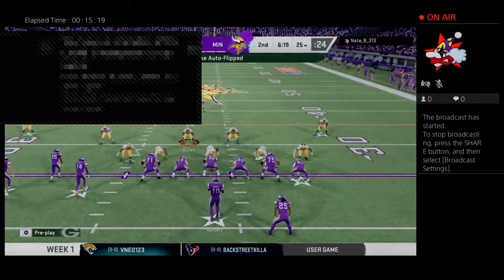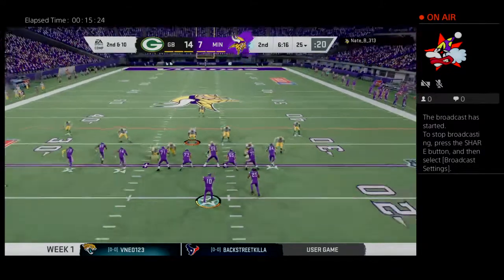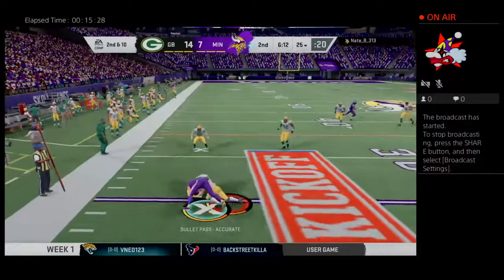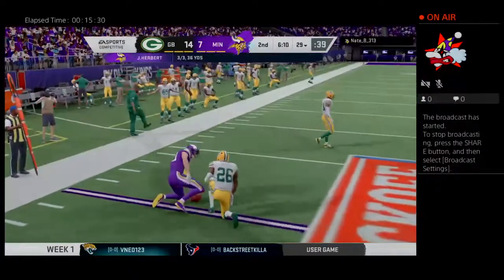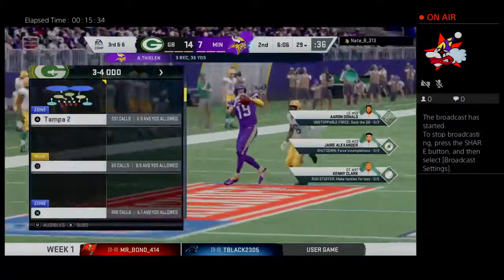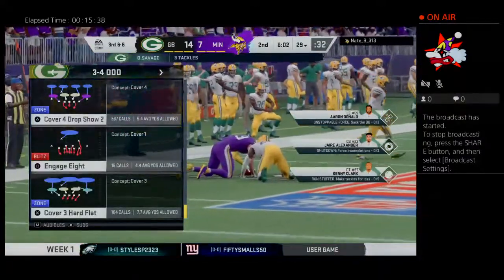Officially nothing on that last run. They'll try again 2nd and 10. Operating from the gun. Herbert. That's complete to the receiver, Thielen. And from the 25, they work this to the 29, a gain of 4. Brings up 3rd and 6.